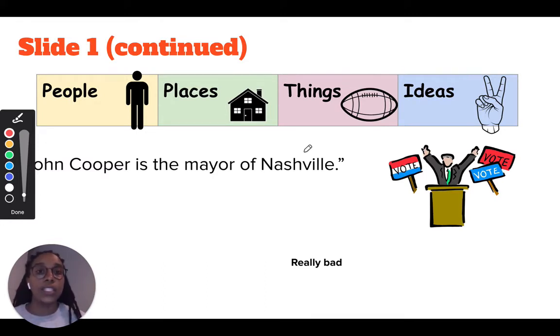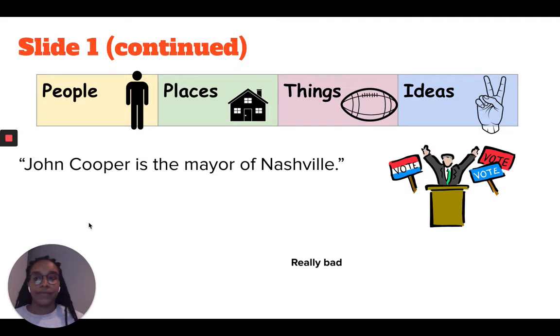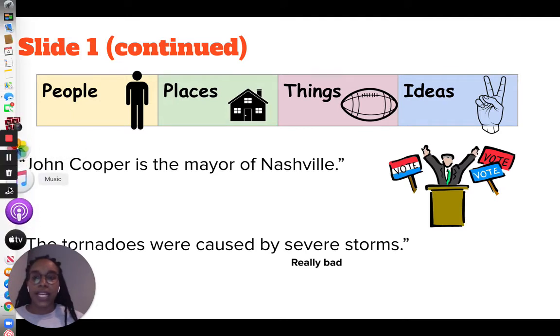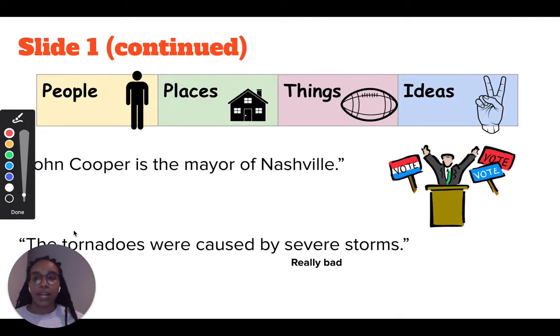So let's go ahead and look at another sentence. It says, the tornadoes were caused by severe storms. All right, so like we said before, the is never going to be a noun. It's not a person, place, thing, or idea. We'll talk about what the is a little bit later, but the is not a noun. But tornadoes, like we mentioned earlier, tornadoes are a noun because it's an example of a thing. So I'm going to circle that and put an N over it. Were caused is actually a verb. I'm going to cross that one out. By, of course, is not a noun. And then we actually have two more words left.